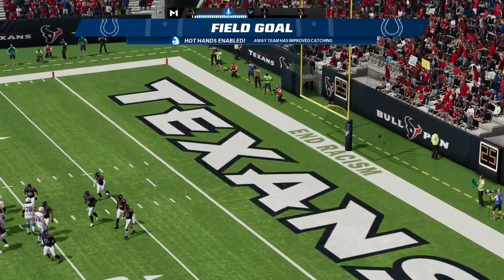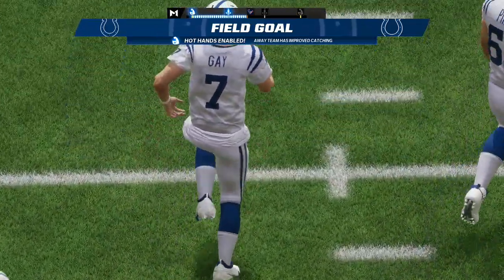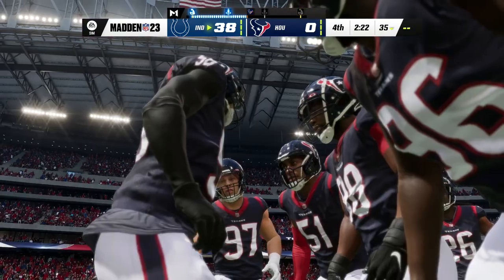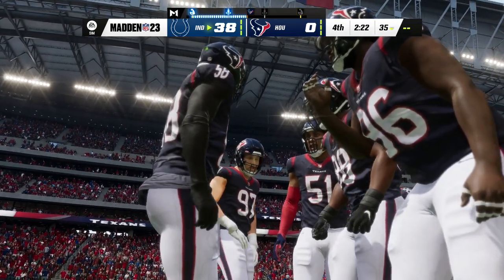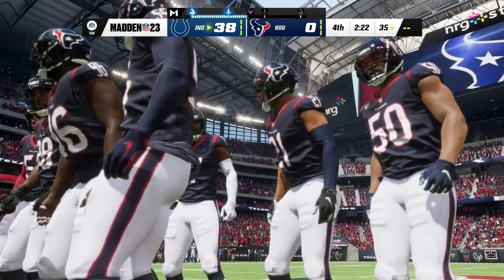Gay's kick is good. Well, I don't know if they would have gone for it on fourth and goal anyway, but the sack on third down pretty much made their mind up for them. You're exactly right about that, and this is a tough place on the field to take a sack because, as you just noted, it took the decision-making away from them. Now they have to go for a field goal instead of potentially going for it.